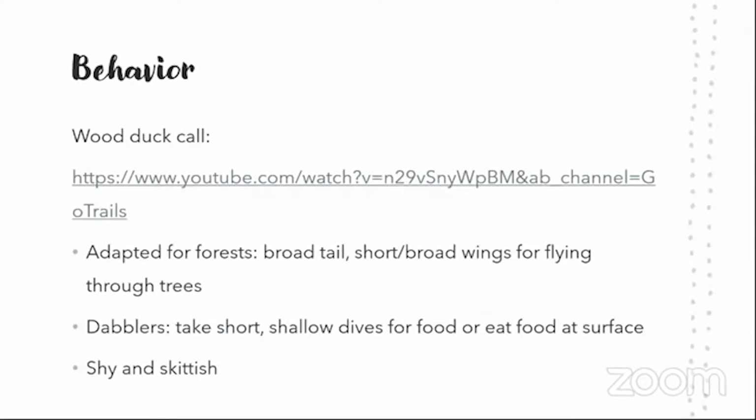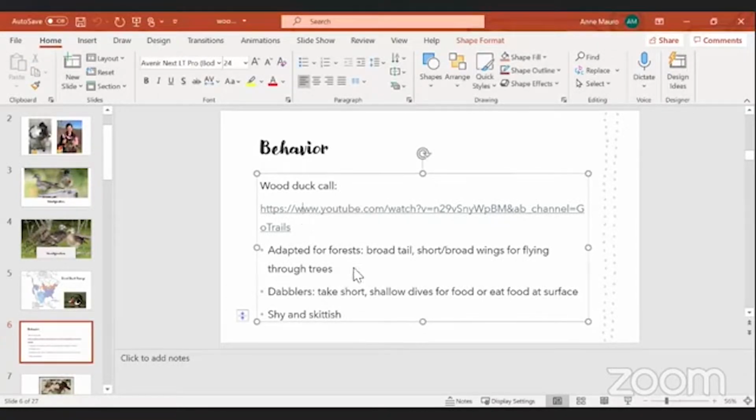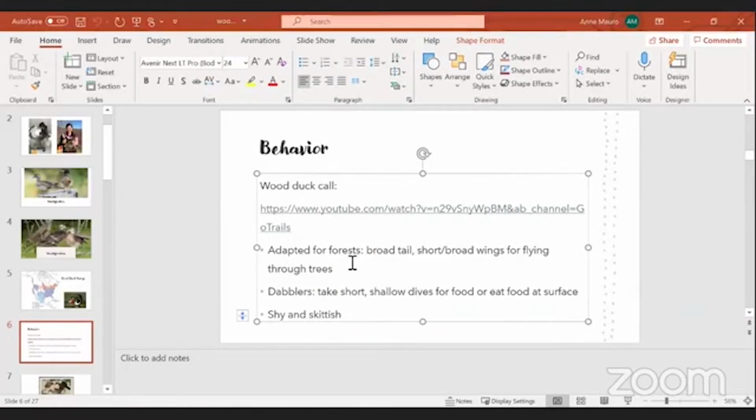Okay, so now their behavior. This is really important to mention because it helps to know a thing or two about wood duck behavior to know how to place their boxes. I'm going to see if I can play this video clip, or if you can hear it. They aren't very vocal birds. Let's see if I can find it. But they do have a noise. They do have a quack when they take off. They're not as vocal as mallards.